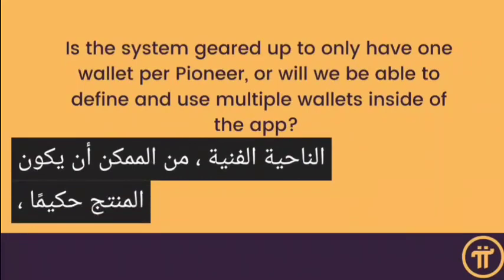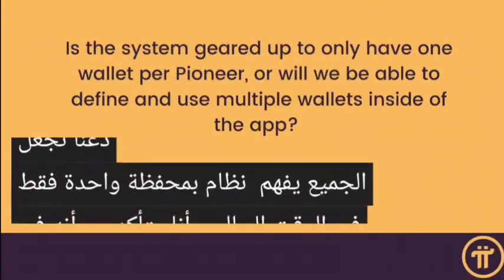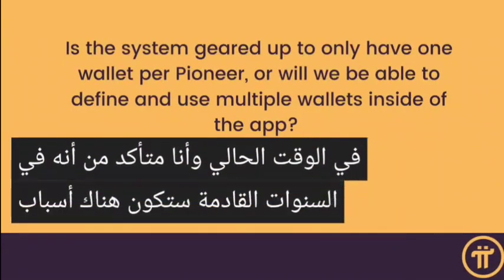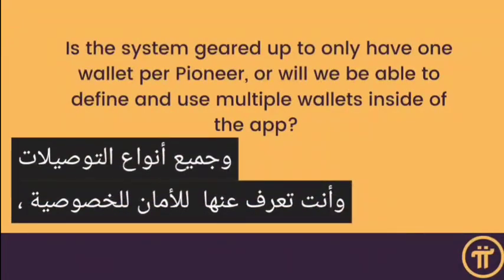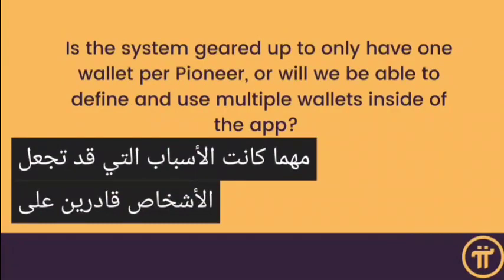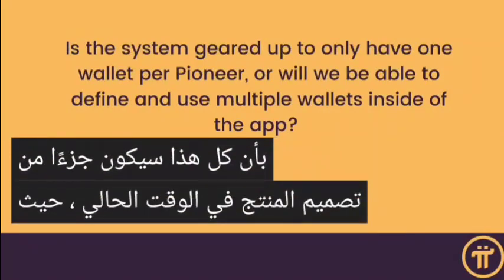Product wise, let's get everyone to understand the system with just one wallet for now, and I'm sure in the years to come there will be reasons for extending it and expanding it, and all sorts of connectivities. You know, for security, for privacy, whatever reasons, people will potentially be able to create more. But I don't want to promise that right now. It will all be a part of a product design.